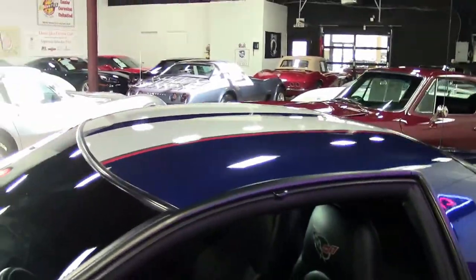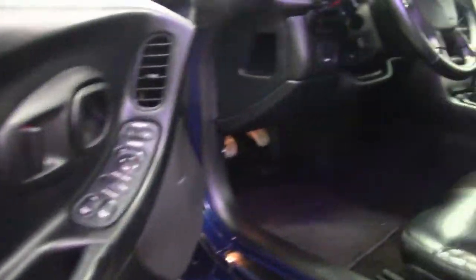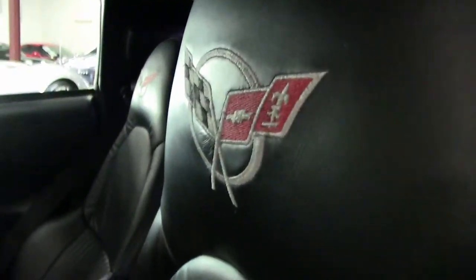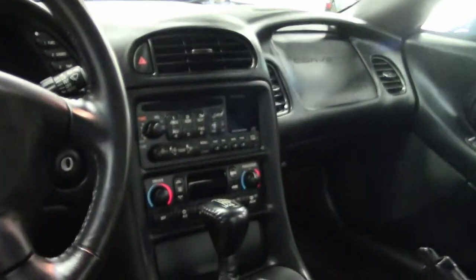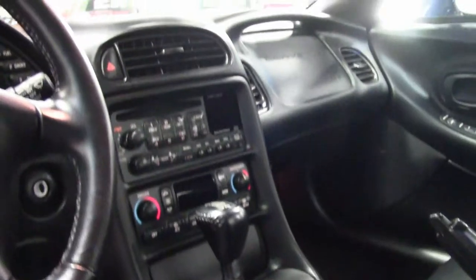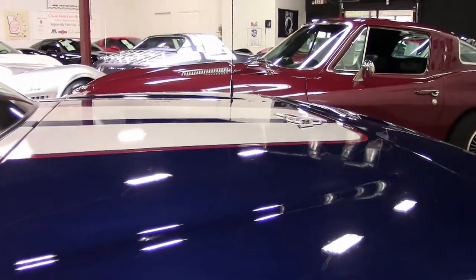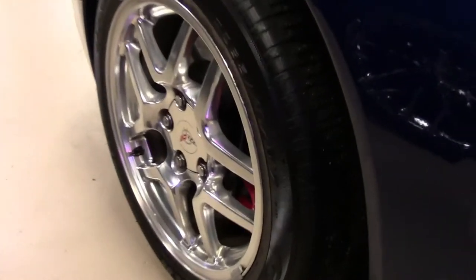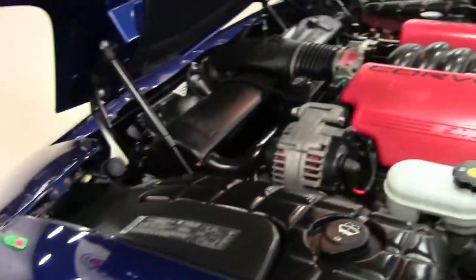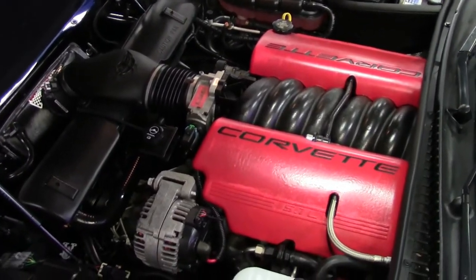And of course, in GM fashion, all of their special edition cars being completely loaded. Tilt telescoping wheel, power seats, dual zone climate control, heads-up display, memory seats. Is wearing the correct Goodyear Eagle F1 tires. And of course, the 405 horsepower Z06.